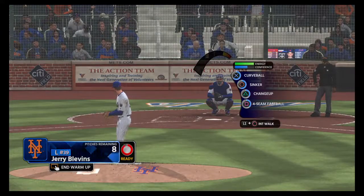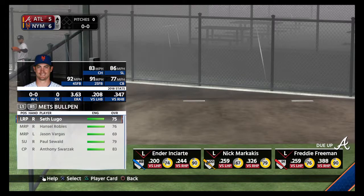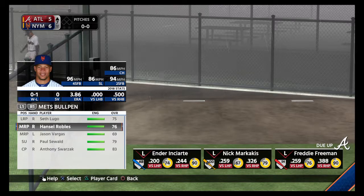Your attention, please. Now pitching for the Mets, number 39, Terry Levin.